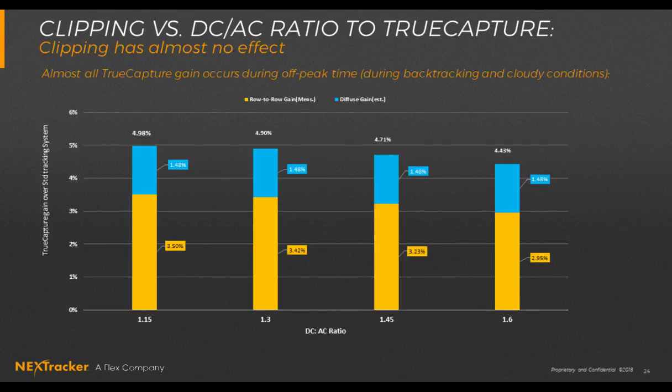So before we go into other case studies, I just want to touch on the DC-AC ratio, clipping and DC-AC ratio and its effect on TRUECAPTURE. Like Dustin mentioned, almost all of the TRUECAPTURE benefit is coming from non-peak hours. It's coming from the shoulder hours when trackers are backtracking, when inverters are not peaked out, or in diffuse conditions when the inverter is also not peaked out.